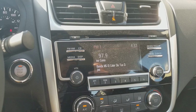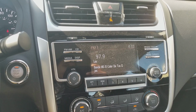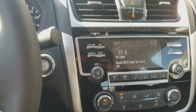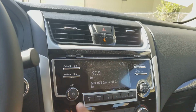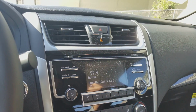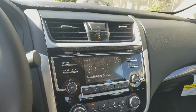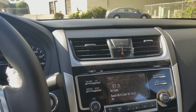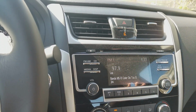So the layout is going to be similar to what you would see in the Maxima and the Murano. So that more premium layout of having a home screen, the layout underneath to be able to click a map, the touchscreen, it's going to be a carryover of that, even in what you're seeing on the Leaf. So a huge improvement. What you're starting to see in the Nissans is that they're all starting to have that home screen with the pinch to zoom and stuff like that.